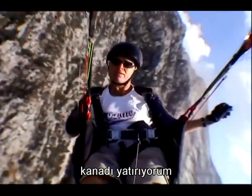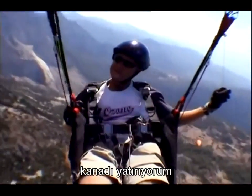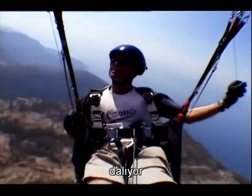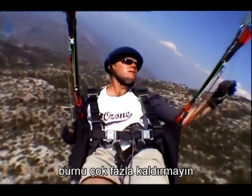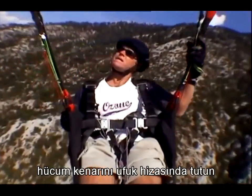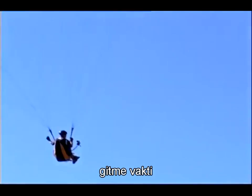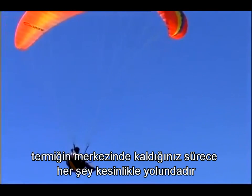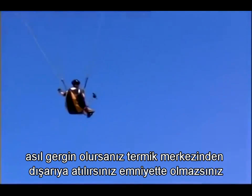Here we go, bank it around. Woohoo! Pitch it and rock it round. Don't let the nose drop too much. Keep the leading edge level with the horizon. Round we go. Nice, feel this smooth core. As long as you stay in the cores, you're absolutely fine. It's when you're nervous and you get tossed out of them that you're not.